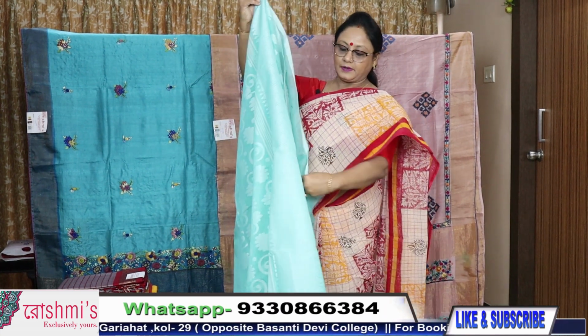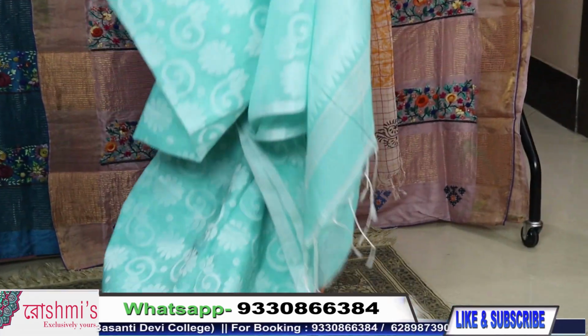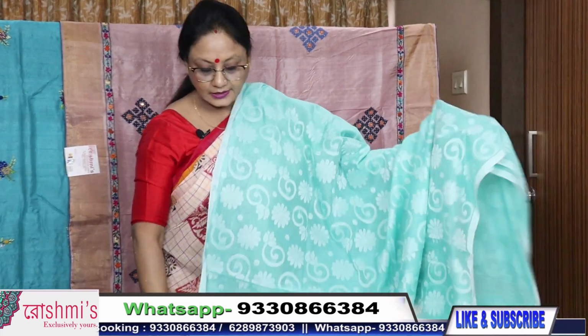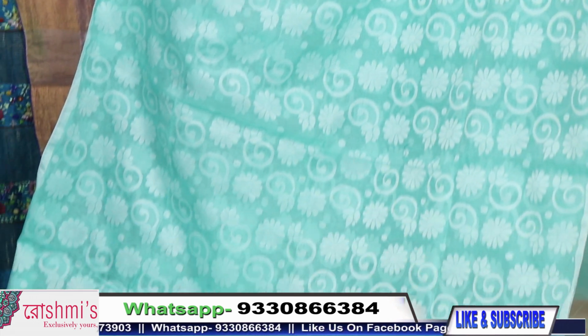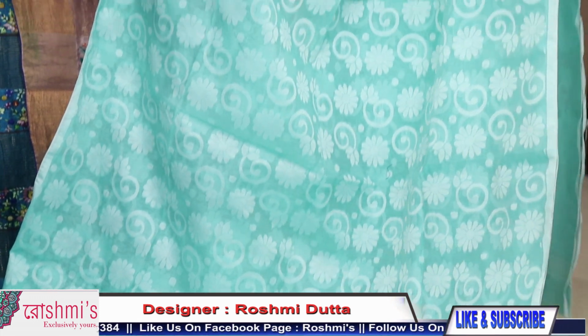See, this is the palla part. Here is the palla part and the entire body. Sea green color with the same work. All the designs are the same. I have shown you 9 different colors.